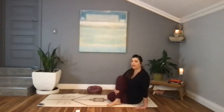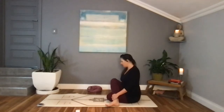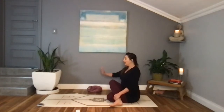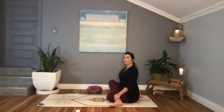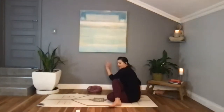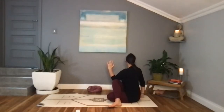Bring your right foot over your left knee. Make sure that you aren't sitting on your left foot, that both your sitting bones are firmly planted on the mat. Bring your right hand behind your back. Lift up with your left hand. Bring your left hand in front of your right knee. Lift up and twist. And this is the first deep twist we're doing, but we've done so much warming up with the twists that you should be able to really go very deeply into this twist.